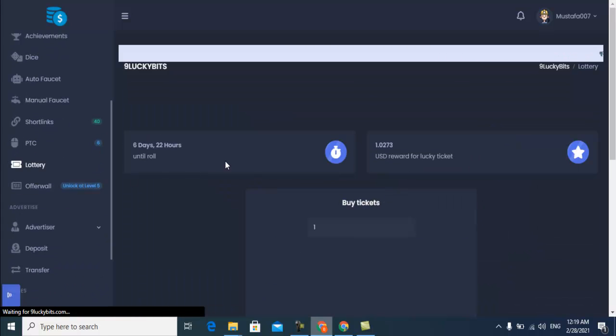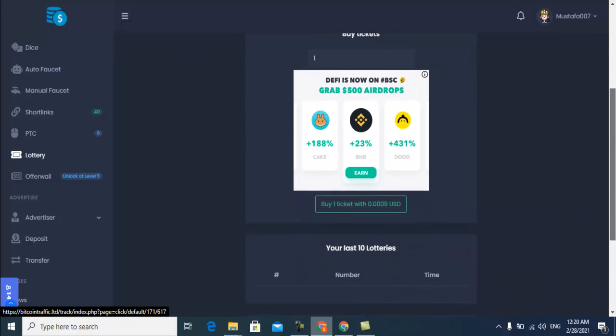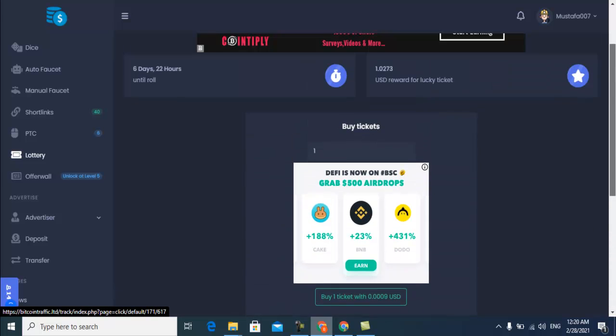The next one is the lottery ticket. You can participate in the lottery ticket after 6 days, and the lottery ticket will pay you $1. And this is the last 3 weeks, and 2 days ago this person earned this much USD dollar.